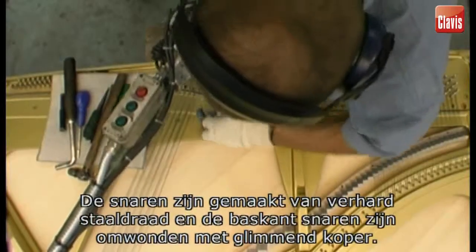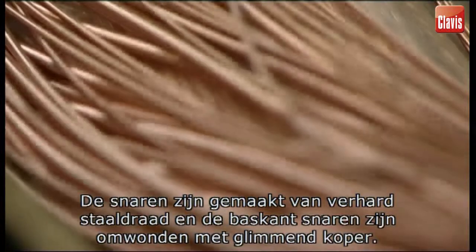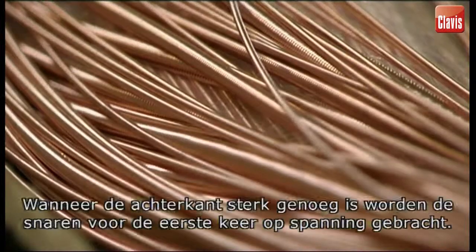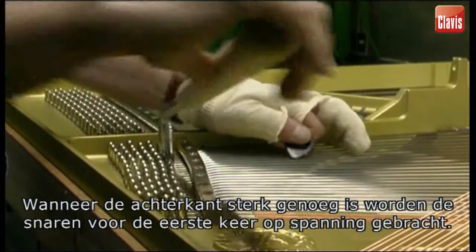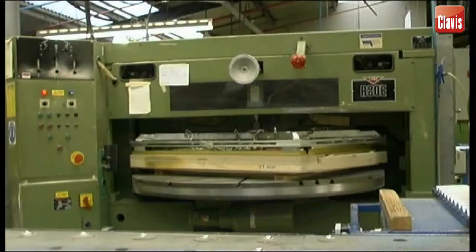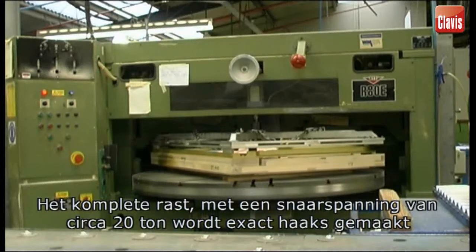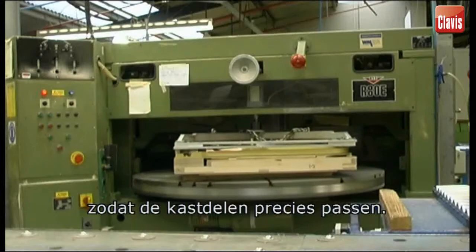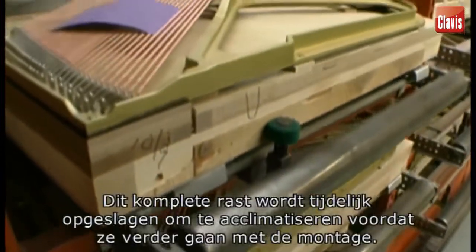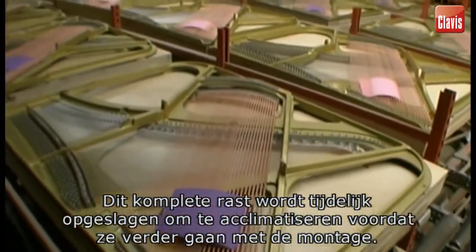The strings are made of carbon steel wire, and the bass strings are wrapped with virgin copper. Once the piano back is strung, tension is then applied in the first stage of tuning. The back, with over 20 tons of tension on it, is cut into a perfect rectangle to ensure that the cabinet parts will fit exactly. The whole back is then stored to season before assembly.